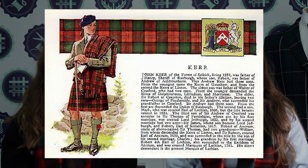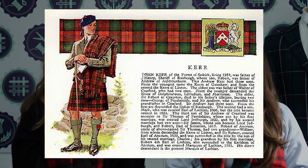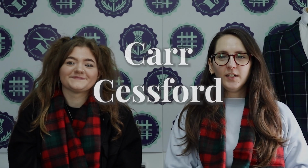The Norse origins of the name reflect the fact that the first Kerrs came to Britain from Normandy, the French settlement of the Norse. Interestingly, there is also a variant of the Kerr found on the west coast of Scotland, particularly on the Isle of Arran. This is a completely separate name, taken from the Gaelic word ciar, which means dusky. Septs of the clan include Carr and Cessford, so if you bear those names, you can also proudly claim a link to Clan Kerr.